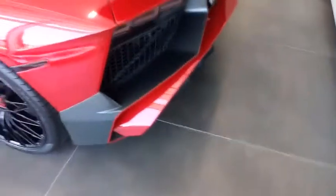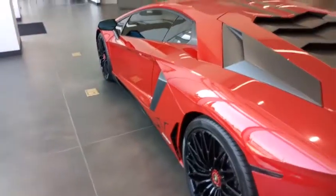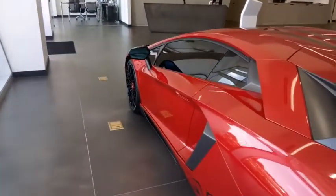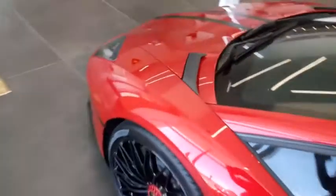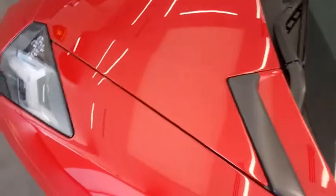Oh man, this is a nice one. I ain't gonna lie. This is probably one of the vehicles I would get. Like if I were to get multiple cars ever in my lifetime, this would be one of them. I'd do it just like this.